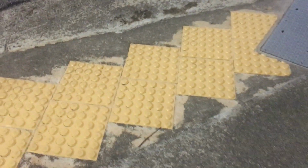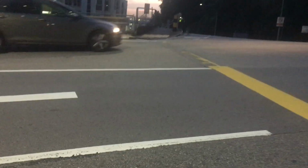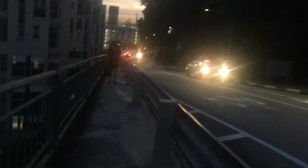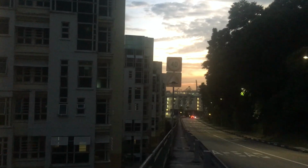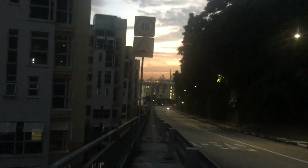This is not me crossing in the middle of the road, but if you actually see, this means you can cross there, but it's a bit scary, but technically you can. And this is PGPR with a beautiful sunset behind, because that is something crazy.